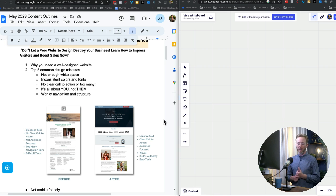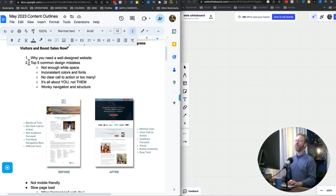The average website, when I go to it, there's like a million things going on. There's all these navigation bars and drop downs and like, do this, buy this, read this. And it's just overwhelming. If you try to get someone to do more than one thing, they're going to do nothing. So what we want to do is avoid these top five common design mistakes. Let me just cut to my screen right here.